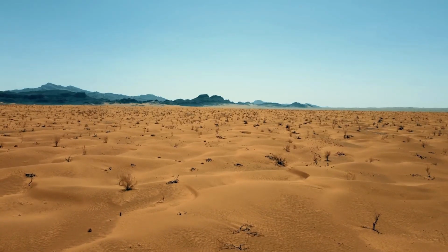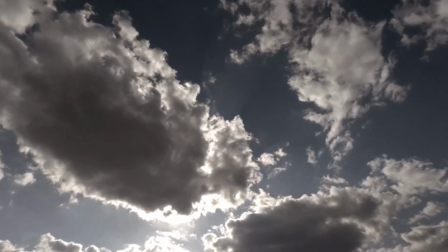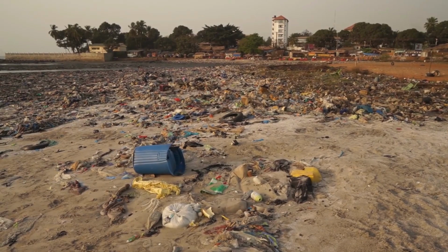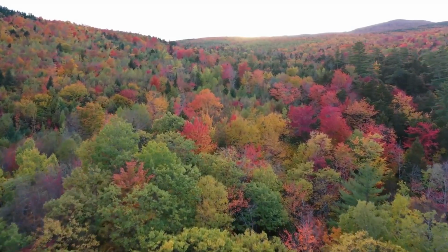However, over time, the green landscape gradually transformed into an arid desert, shaped by various factors such as climate change, human activities, and natural processes. It's a stark reminder of the ever-changing nature of our planet.